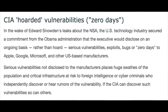Even worse, it appears that the Obama administration did not disclose vulnerabilities in devices to their manufacturers in order to retain their surveillance capabilities. In the wake of Edward Snowden's leaks about the NSA, the U.S. technology industry secured a commitment from the Obama administration that the executive would disclose on an ongoing basis, rather than hoard, serious vulnerabilities, exploits, bugs, or 0 days to Apple, Google, Microsoft, and other US-based manufacturers.